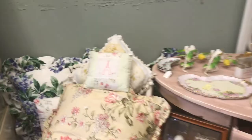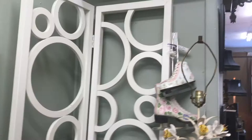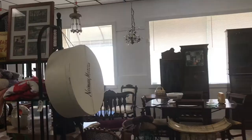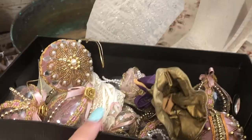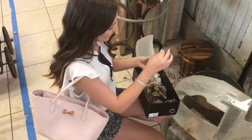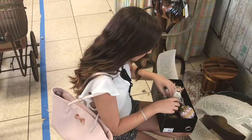This would be so cute for a little girl's room. Oh my gosh. I love it in here. I love this hat box. It's cute. I really want to get all these Christmas ornaments. They're so vintage. Look at this purse. Whoa. That's so funny. I love these. Cute. I really want to know how much these are. Should I ask? You could.